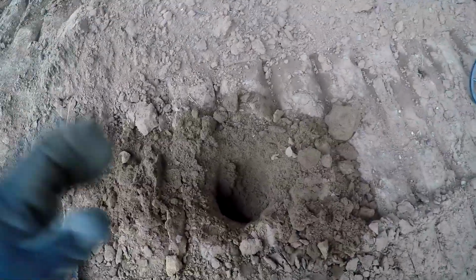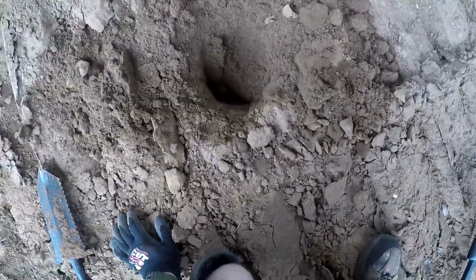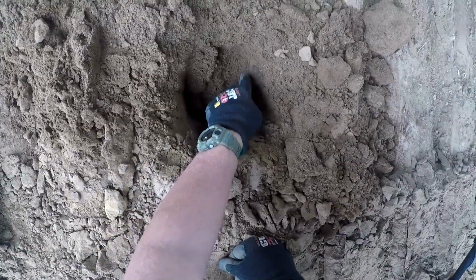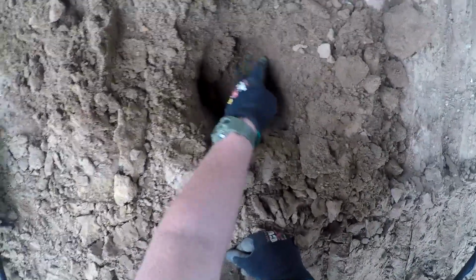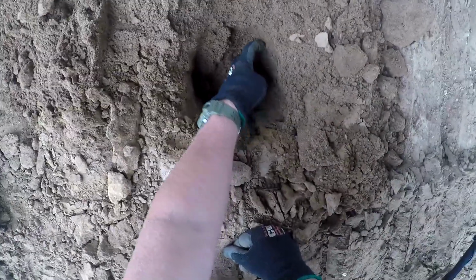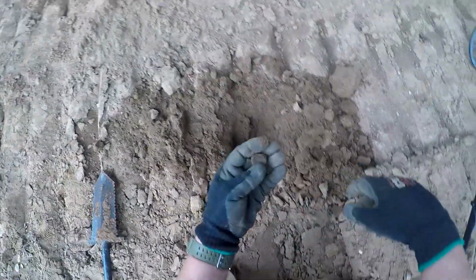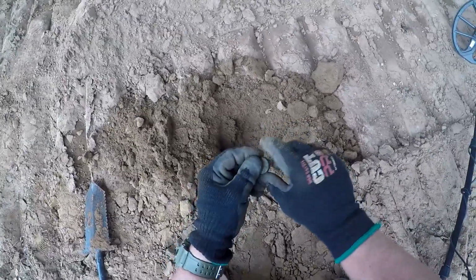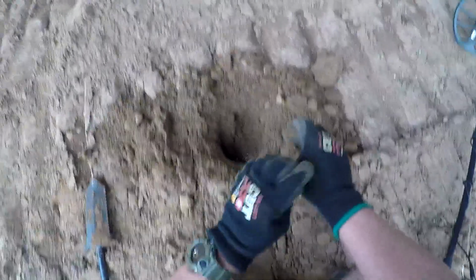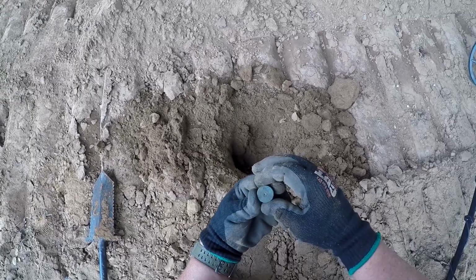Guys, I had another good signal here. It was pretty solid, reading a 17. I just got the hole opened up, pinpointed it, and it's right here in the sidewall of the hole. Not sure what we got yet. Looks like it might just be a piece of trash, can't tell. Oh, I know what it is. Another one of those shotgun head stamps. Boy, they sound so good. That's another oldie. Alrighty guys, on to the next one.